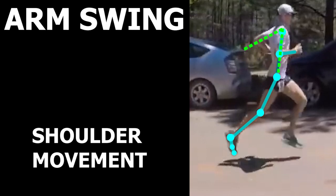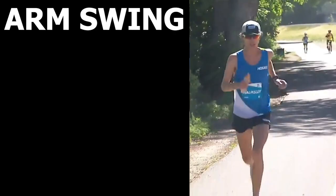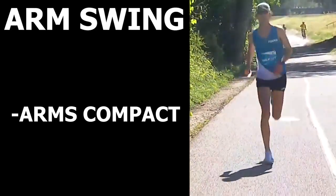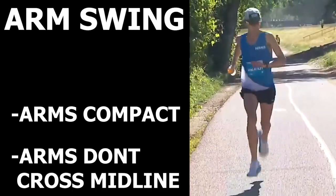Now as we continue to look at the arms, let's transition to a front view of the body so we can see the side-to-side movement involved with arm swing. This clip from the HOKA project Carbon X gives a really good frontal view of him. You can see that he keeps his arms close to the body. He presents with a bit more rotational movement of the arms, but they don't really cross midline of the body.